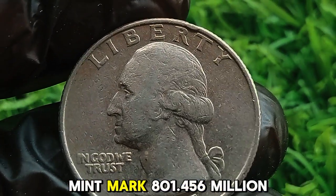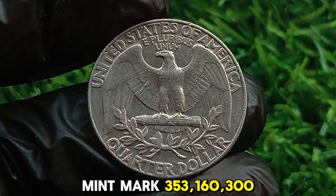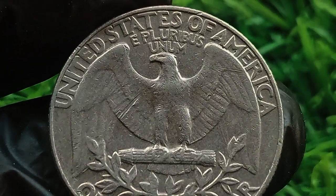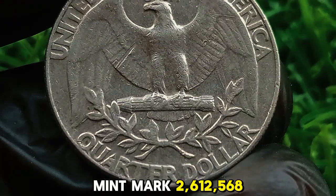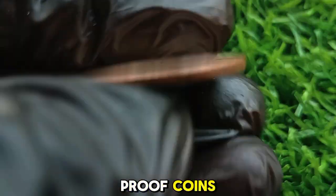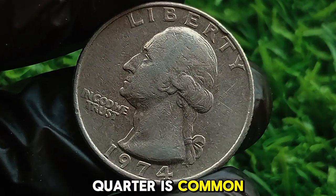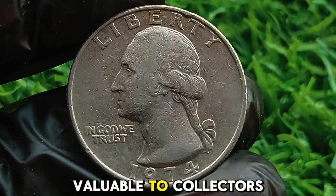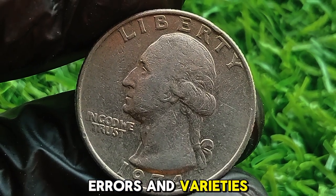Philadelphia, no mint mark: 801,456,000 coins. Denver, D mint mark: 353,160,300 coins. San Francisco, S mint mark: 2,612,568 proof coins. While these numbers suggest the 1974 quarter is common, certain rare varieties and errors make specific coins highly valuable to collectors.